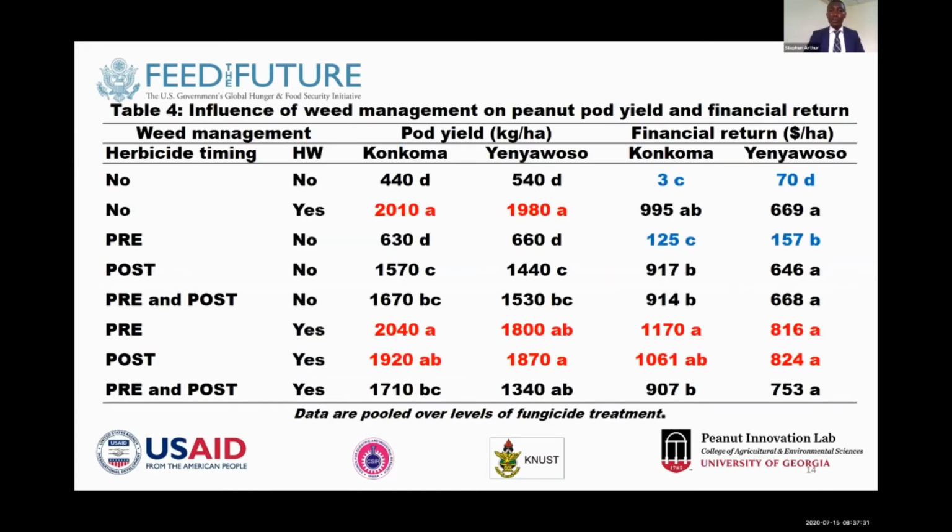For the influence of weed management on pod yield and financial returns, it was realized that whenever the pre-emergence herbicides or post-emergence herbicides were followed by manual weeding, yields were higher in both varieties or cultivars, and it was similar to when the conventional manual weeding was done twice. However, this did not translate into the financial returns for the conventional manual weeding, as the second follow-up weeding increased the cost of production and so reduced the financial returns as compared to that of the pre-emergence or post-emergence followed by manual weeding.